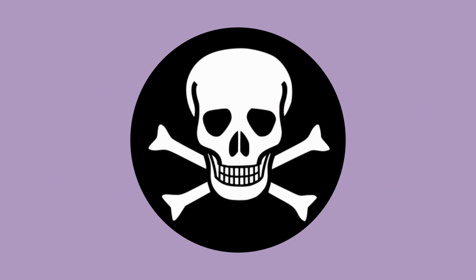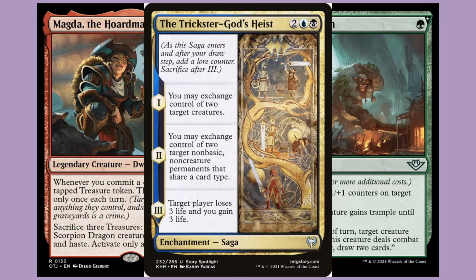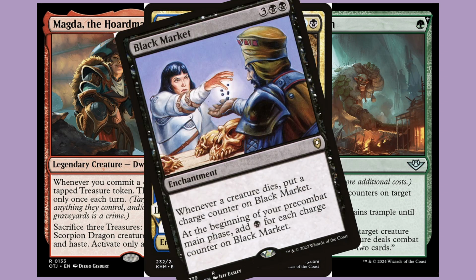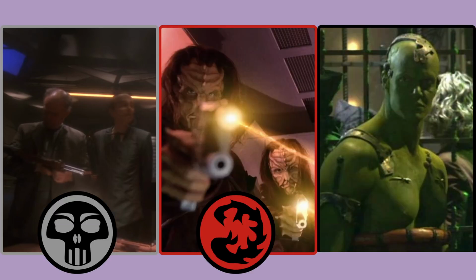Mechanically, these outlaws are going to steal both the crime and the spree mechanics from Thunder Junction, with a focus on forcing your opponents to switch control of permanents like we see with the Trickster God's Heist. I think this will reflect the way that Star Trek's pirates don't usually just steal stuff, but trade it on the black market. Oh, black market, maybe they could have that too. But yeah, the underworld dealings of this archetype equals black. The armed piracy makes them red, and we need one more colour for the Orion Syndicate.